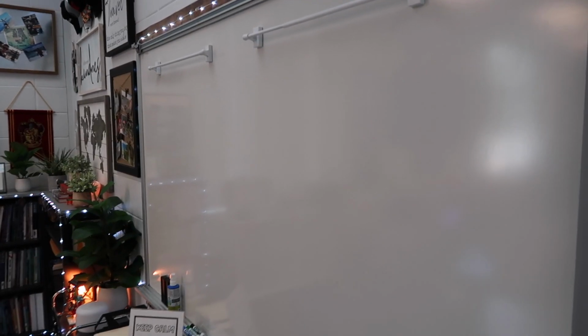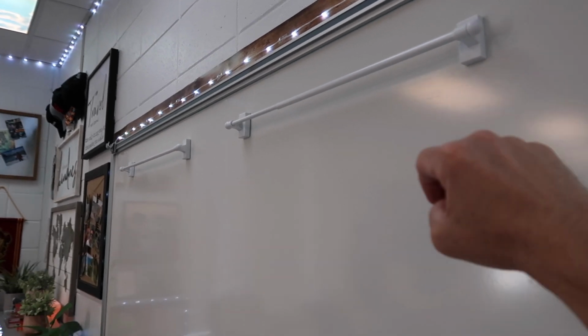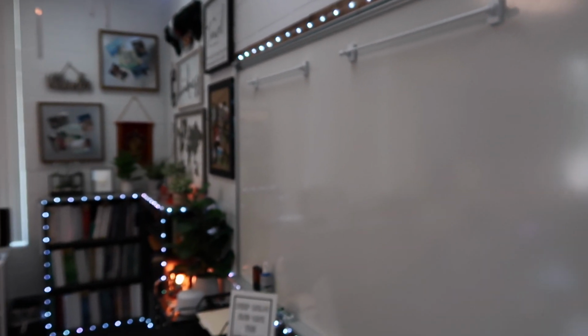I don't think I had these up during my classroom tour. I saw this idea on TikTok and I wish I knew who it was. But essentially, these are from Amazon. They're magnetic little curtain rod holders, and they're adjustable, so you can slide it in and out for your size. And you're going to take a poster and put little mounting clips or whatever you want to do. And so now you can hang your posters on your whiteboard. I absolutely love that idea.